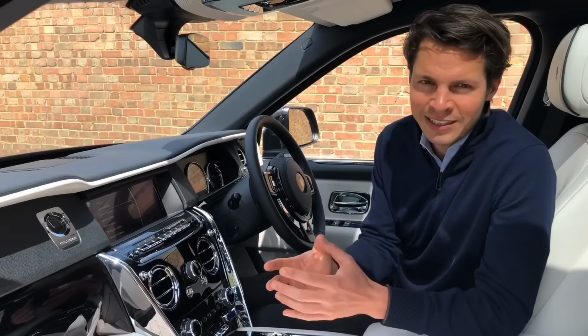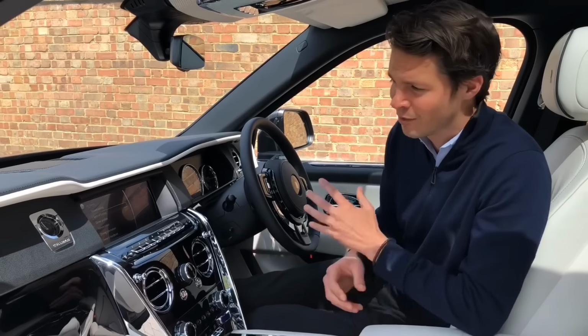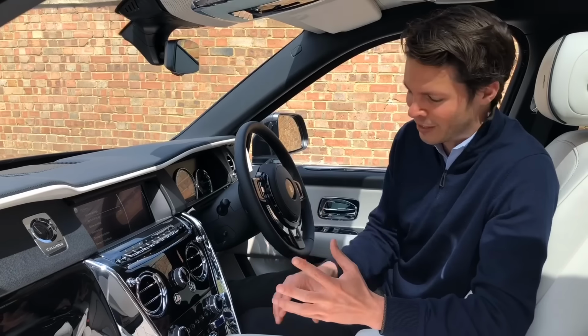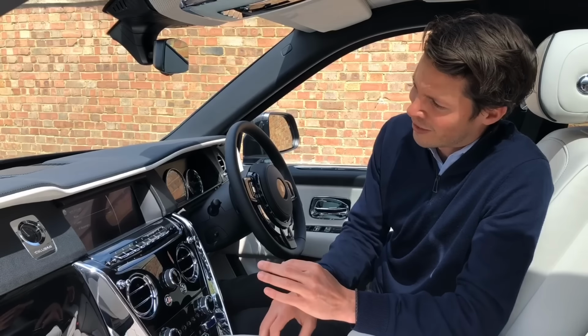So number 4 on our list is just the general technology that's available in this car. I mean, this is the best infotainment system I've ever seen in my life. There is so much you can do on this car, it's crazy. I'll show you a couple of things. As a Rolls-Royce owner, you'll obviously want to put down and raise your spirit of ecstasy, which is done very easy like so.